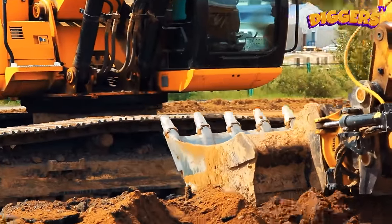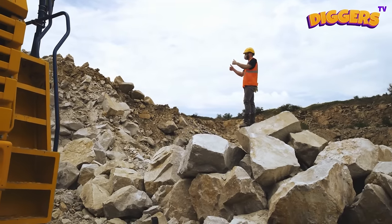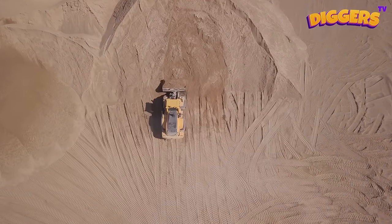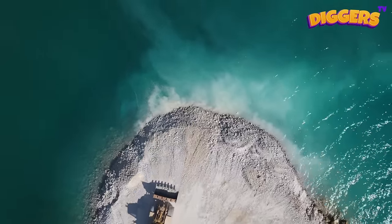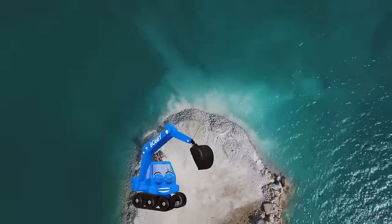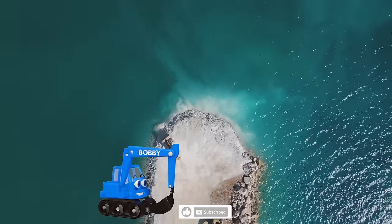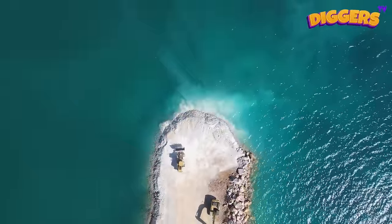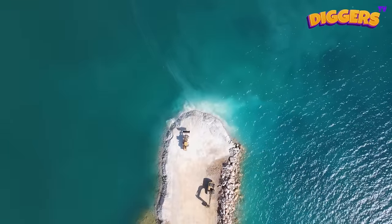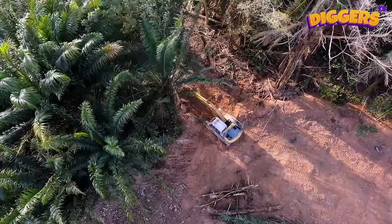How big this hydraulic excavator is! Good job! Let's go. Our favorite excavator, Foggy. They are working like there's no tomorrow.